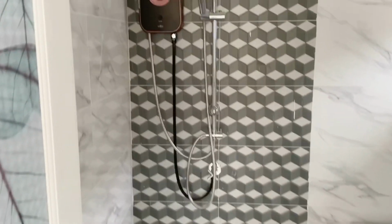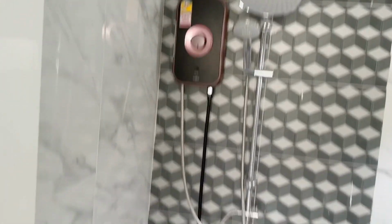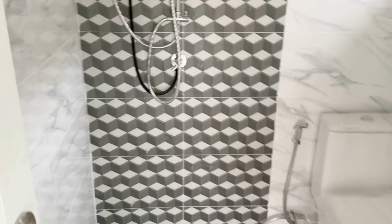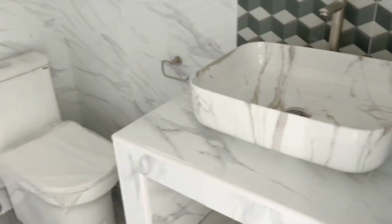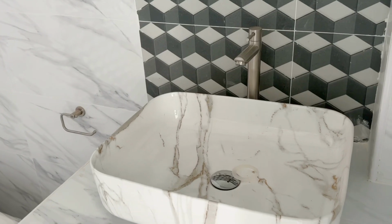Here we are, and that's your shower, tiles, WC, and there's, oh, what a lovely basin that is. And there's your mirror. There we are. There's a mirror above that.